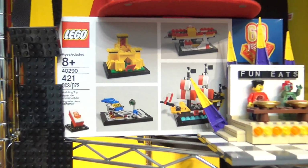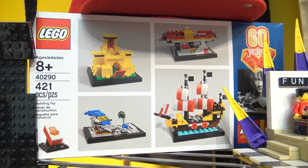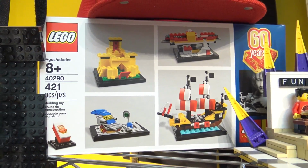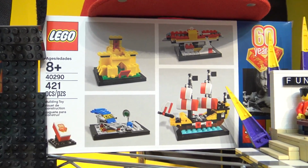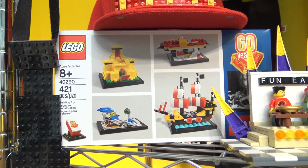This was the gift with purchase that I'm sure many people remember. I'll scoot this build over a little bit. You can see the 4 classic sets there. Not particularly rare or anything like that. I just really like those builds and think it's a cool looking set, and the 60th anniversary there I think is pretty neat.